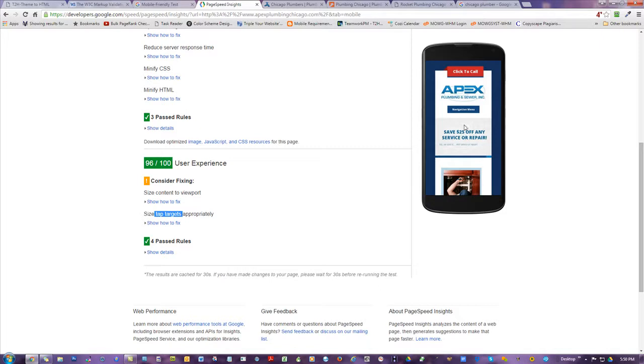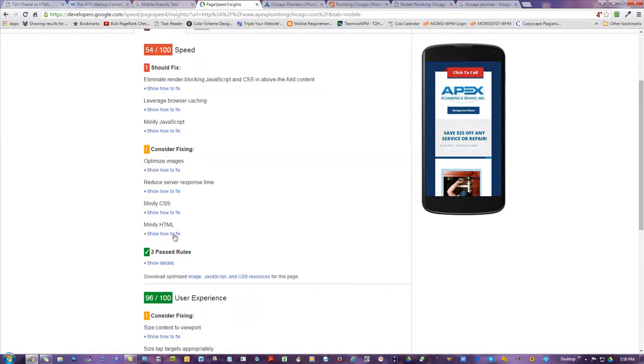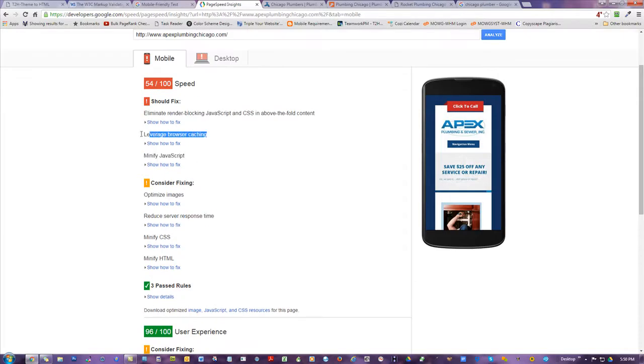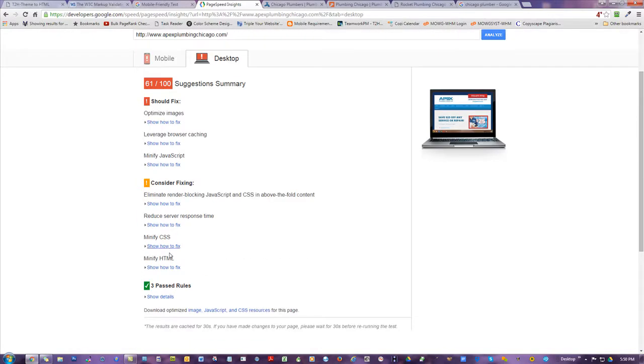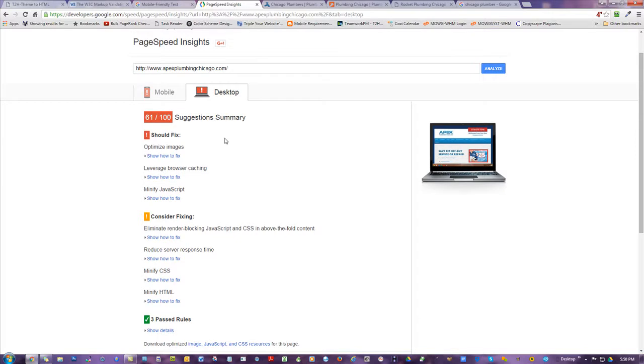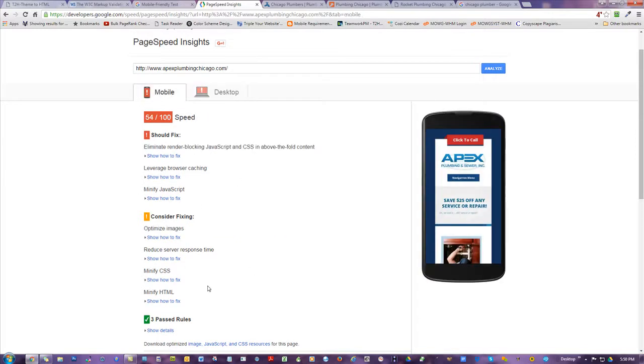That's the idea. Now, we're talking about minify HTML, minify CSS, optimize images, reduce server response time, minify JavaScript, leverage browser caching, eliminate render blocking JavaScript, and so on. There's some other things here too, mostly the same stuff though. Very often the stuff that fixes one will fix the other.